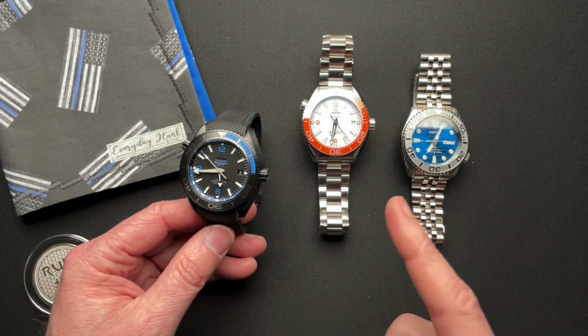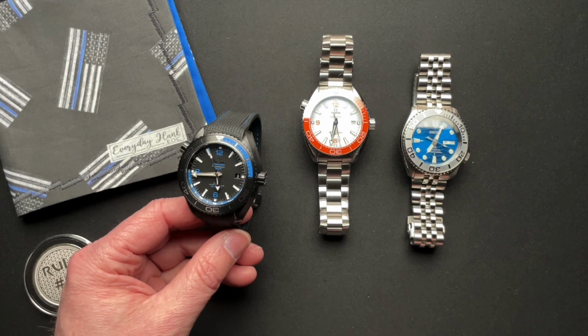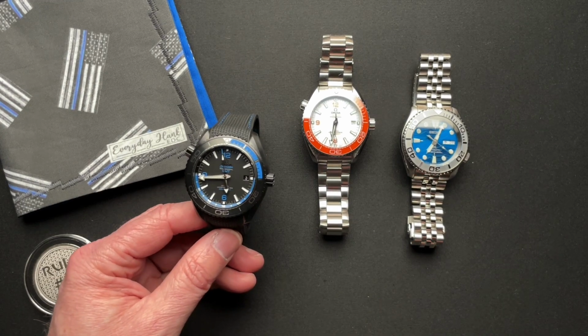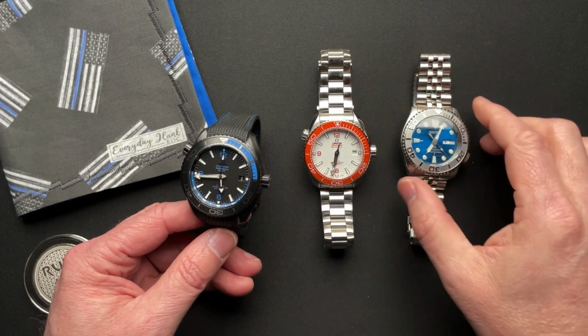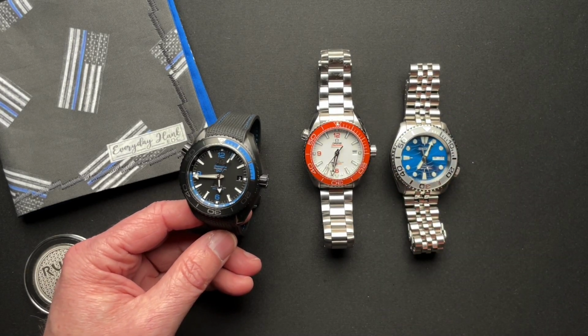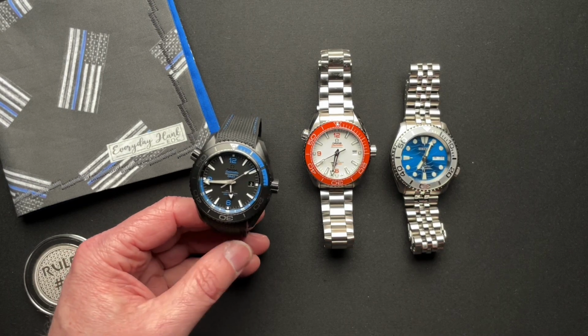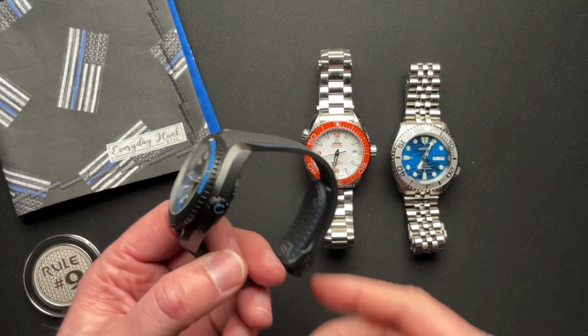There is one more Omega that I am looking for, maybe in 2022, which is the No Time to Die. And there is a Rolex I am looking for in 2022. There's a couple of different Rolex, but I think I've narrowed it down to one, but you'll have to wait and see on that one, because I don't want to mention it in case I can't make it happen.